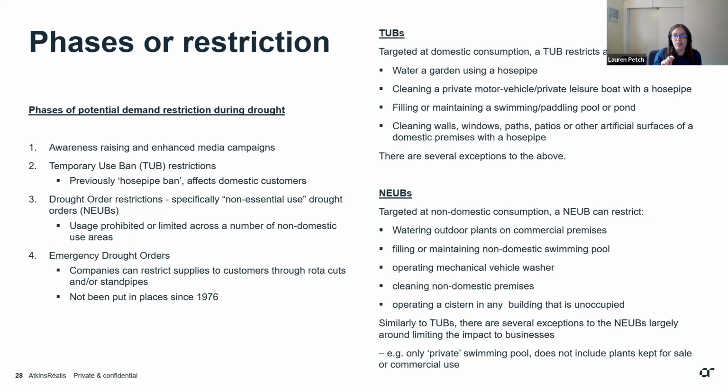It should be noted, though, that for both of these there are quite a few exceptions. Particularly around the NUBs, the aim at least is to try and limit impact on people's businesses, but that also would likely limit some of the effectiveness of these measures. So there's a bit of a trade-off there. If we can go to the next slide, please.